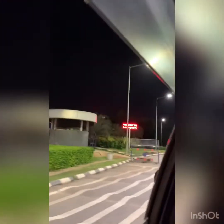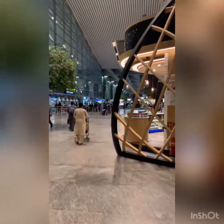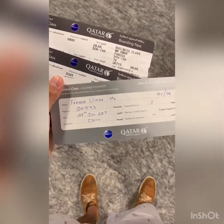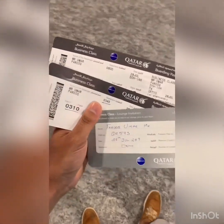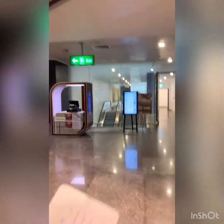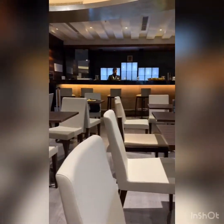The airport, Bangalore airport. So I reached the Bangalore airport and I will go to the Qatar counter to get my boarding pass. Just got my boarding pass and my lounge pass for the Bangalore. So I'll be heading to Assam. This is the lounge and this is the lounge pass. This is the new Bangalore lounge.